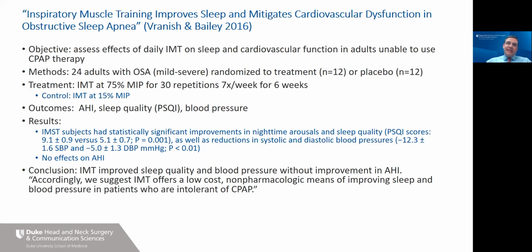The treatment group did inspiratory muscle training at 75% of their maximum inspiratory pressure, or their greatest inspiratory muscle strength. And they did 30 repetitions 7 times a week for 6 weeks. The control group performed low resistance inspiratory training. And their outcomes again included AHI, sleep quality with the PSQI, as well as blood pressure.